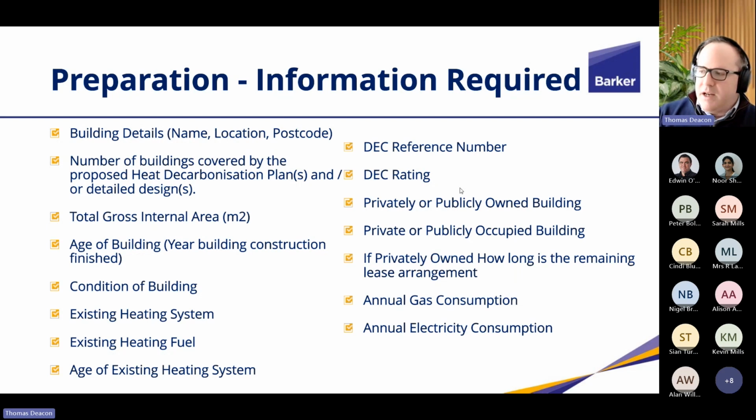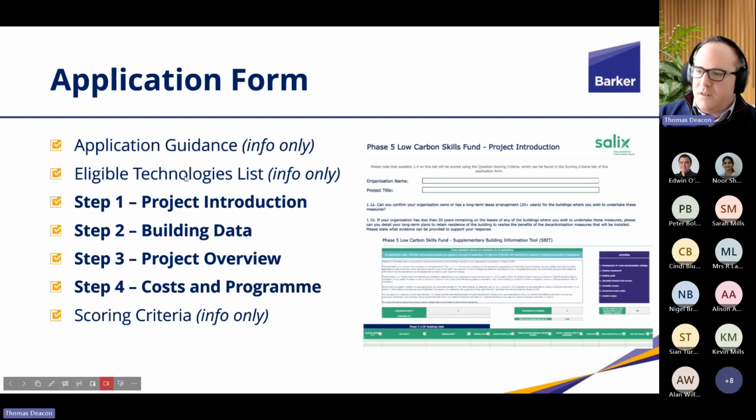There's also a requirement, and I'll just call this out now, around the ownership of the building. So you need to understand whether it's publicly or privately owned, and also any lease arrangements and how long they last. You can't bid for work to privately owned buildings unless they're on a long-term lease arrangement to a public sector body, and that lease would need to be, I believe, in excess of 10 years. So they're not going to invest in buildings that may well fall out of the public estate in less than 10 years.